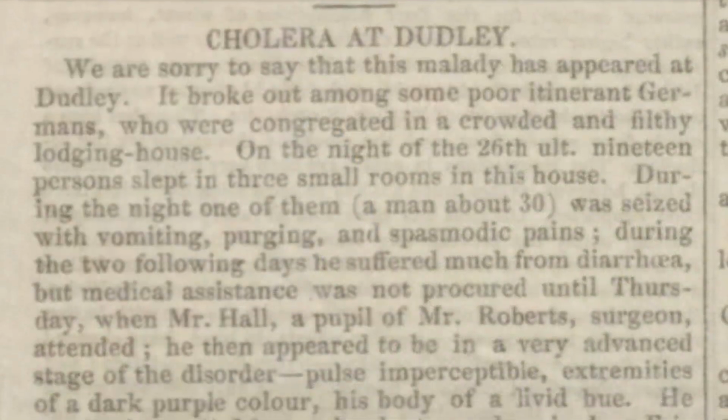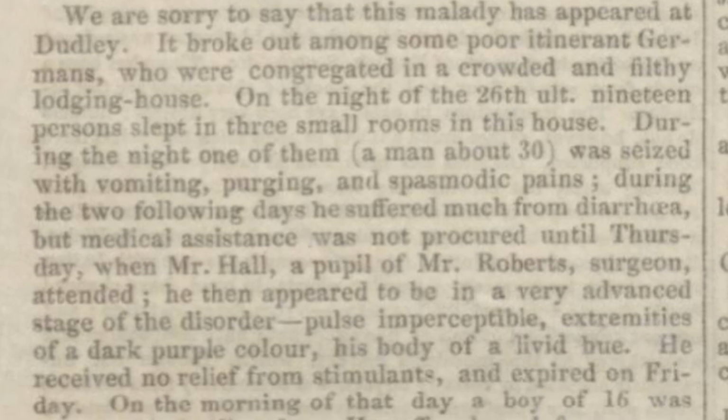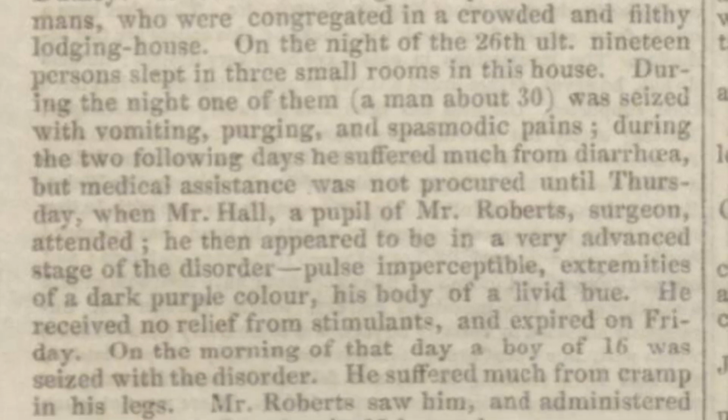It started off I think in Sunderland and it spread down into our area. Built up areas that were very built up and tight packed were affected by the cholera. And there's a case here of some German workers that were based in Dudley living in 2 rooms, 19 of them I think. One of those guys came down with the cholera.